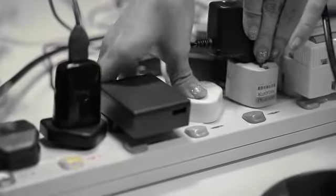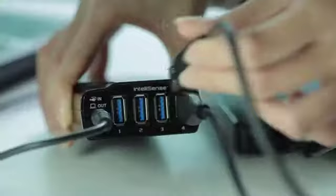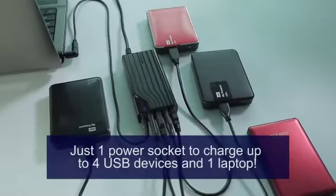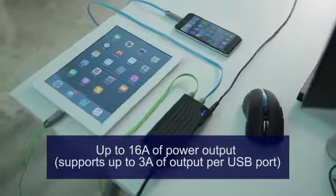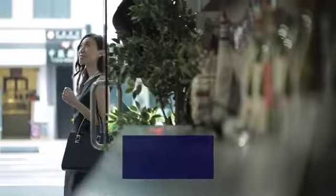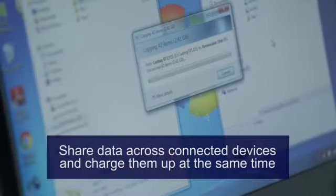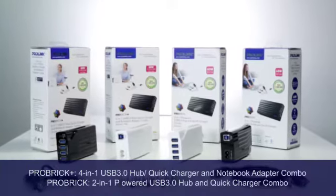I'm sure this is a familiar sight today, where you get all entangled in a sea of messy cables and wires. With the PROLiNK Plus, you'll only experience less clutter, high-speed charging, more ports for use, portability, and easy data transfers. The PROLiNK Plus, the only power brick you'll ever need.